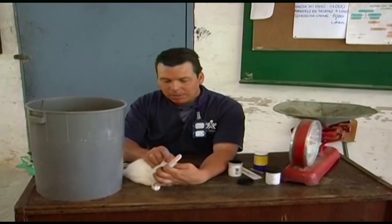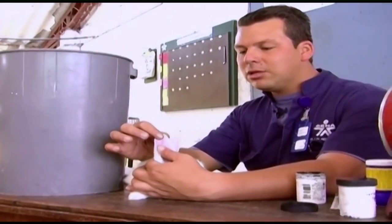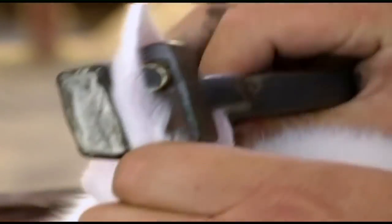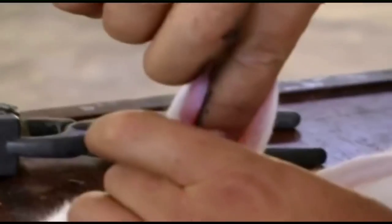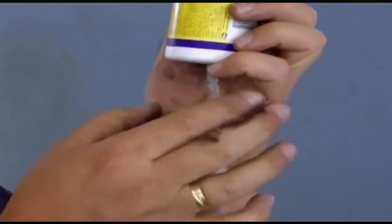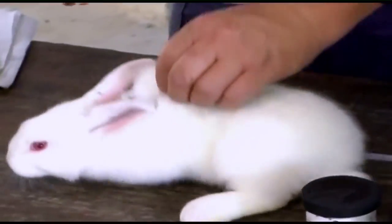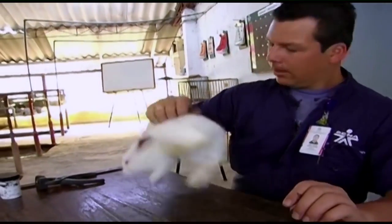We take the young, we locate the ear in the middle part of the lobe, there where we don't touch any vein, we do the drilling with the clamp, and we immediately use the ink. We remove the tattoo tweezer from its ear and we proceed to use the ink. Then we do the application of a purgative for the young. It will be immune for about 11 weeks. We finish the process taking them to the cages of development.